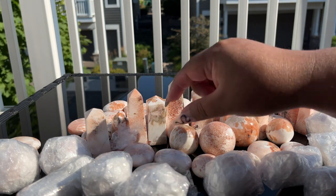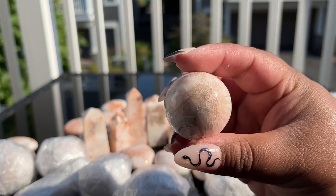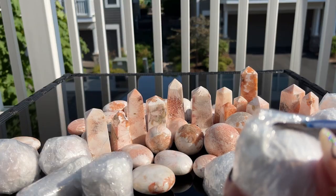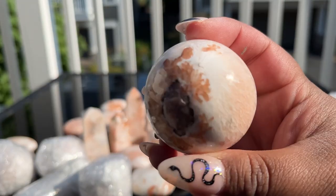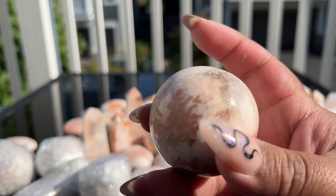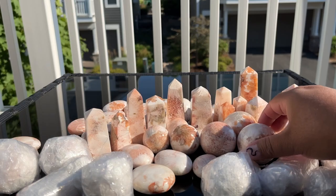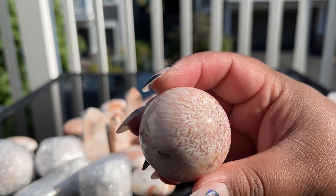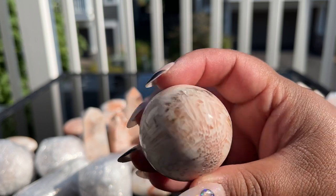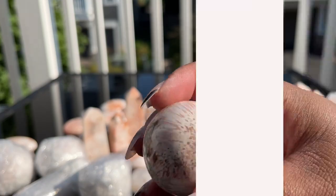Then we got this one. Ooh, wow. This one is insane. The flash on it. Oh my goodness. Wow. This one is another sphere. Whoa. That's actually kind of a big sphere. Beautiful. Oh my god. This material, you guys. Oh, this is maybe one of my new faves. Put that one there. Woo-hoo-hoo. Look at the patterning. It's like a firework almost, but with pink and salmon colors. Wow. Oh, can't get over these.